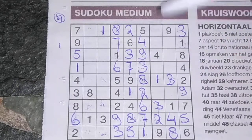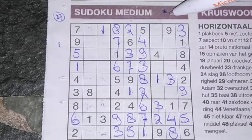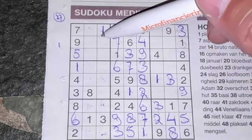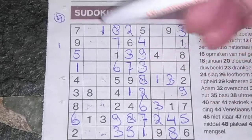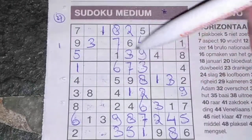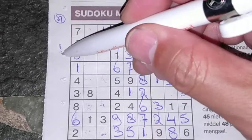5, 6, 7. Let me see. The 3 in this row, 3 in the third row, so in the second row, the row between, the only two places for the 3 here or there, but I see here 3, no 3 there, 3 should be here. And all the 3s are used, I can see. Yes, alright.